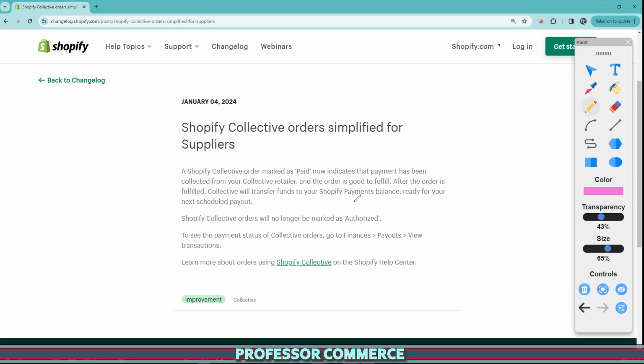And if you're using it, it looks like they have changed the mark as paid to now indicate that payment has been collected from your Collective retailer. So it's a little bit different when you're selling to a customer online and you're dealing with Shopify Collective as a retailer or a wholesaler, as now it says Shopify Collective orders will no longer be marked as authorized, but they're now going to be marked as paid.